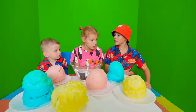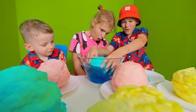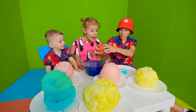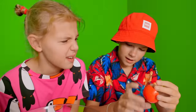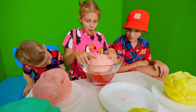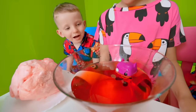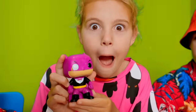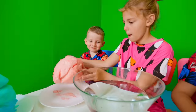I don't know. I know what to do. Aha! An egg! Let's see what's inside. Bear? In cotton candy? In an egg? My turn! Aha! Whoa! It's a purple Batman! This is for me! My turn! Aha!